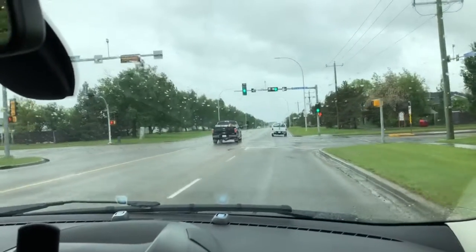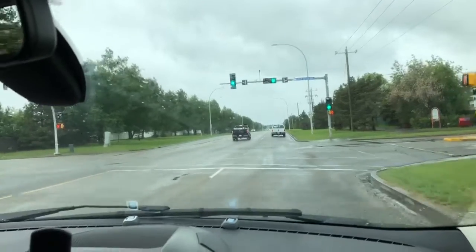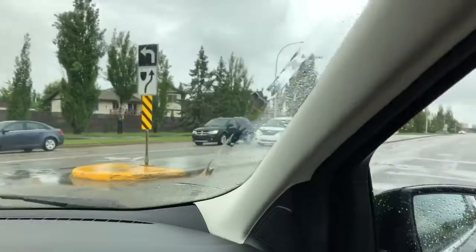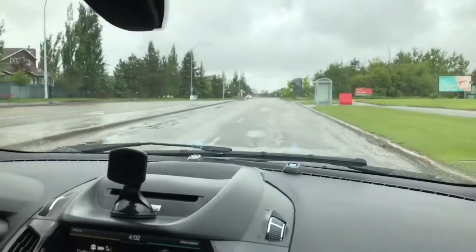You can go now? Yeah, green, green. So you're watching for pedestrians on your right. Stay in your right lane. Stay in your right lane. Yep. There you go.